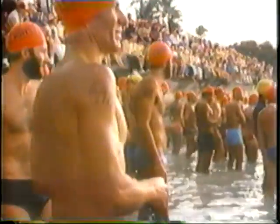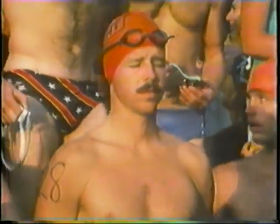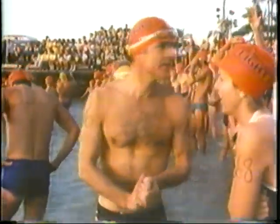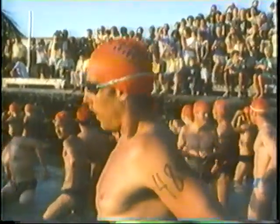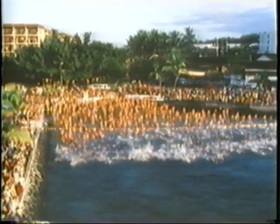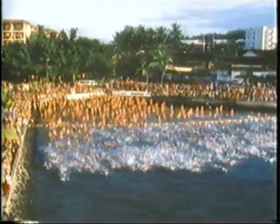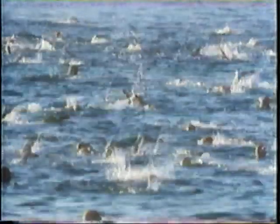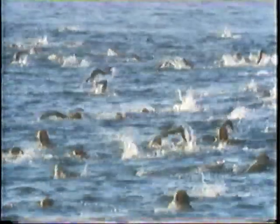Sun's up. You're waiting for the gun. The Budweiser Light Ironman Triathlon is about to start. It's a self-seeding race. The good swimmers are nearest the water. And if they weren't, they'd just crawl right over the slower ones, making a mess anyway. Once you're in the water, the problem is knowing where you're going, believe me. If you wander off course, you might end up swimming 3 miles instead of just 2.4.